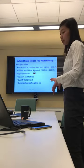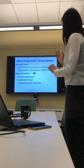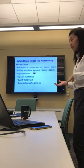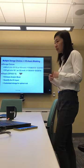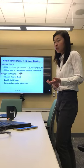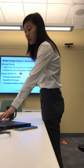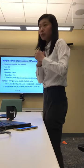This was published in ISPASS last year, and it was one of the four best paper candidates. In this paper, we propose an IO-aware modeling for genome applications, where we quantify the IO impact on computation. We also propose a systematic way to derive the customized storage, the size and also the type, to achieve the optimal cost. This is also covered in my oral exam. So today I will just use this as a black box and take the conclusion from this optimization.